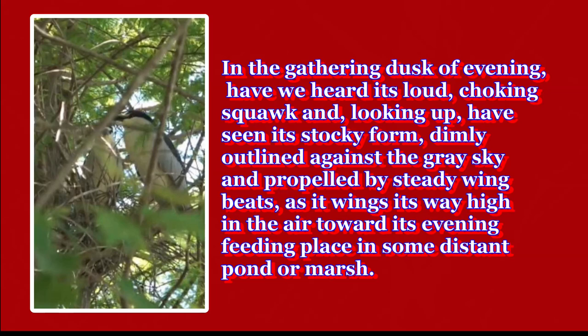In the gathering dusk of evening, you might hear its loud, choking squawk and look up and see its stocky form, dimly outlined against the gray sky and propelled by steady wing beats, as it wings its way high in the air toward its evening feeding place in some distant pond or marsh.